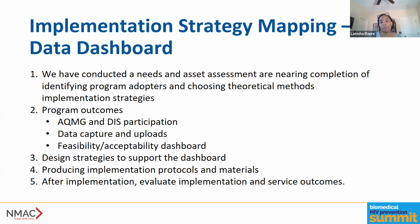So that was our main implementation strategy for this project within the mapping paradigm that we created. So I talked about the needs assessment that we did. We put this into our logic model. For program outcomes, we decided that we really needed to, number one, access and work with the state health department and DIS, because they are the boots on the ground that do the screening and capture people who are testing positive for STI. So we want the data share with them.